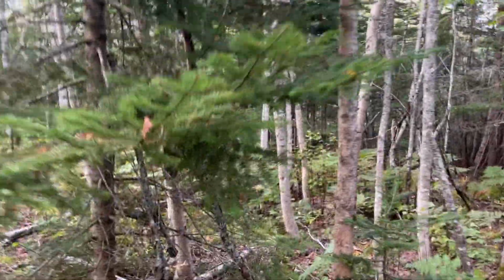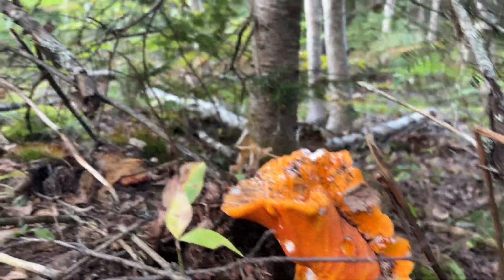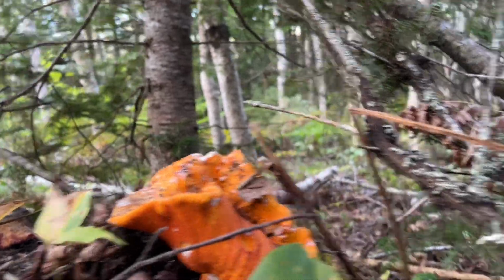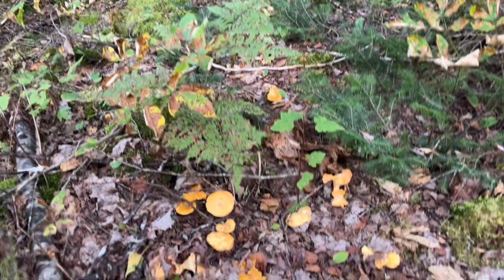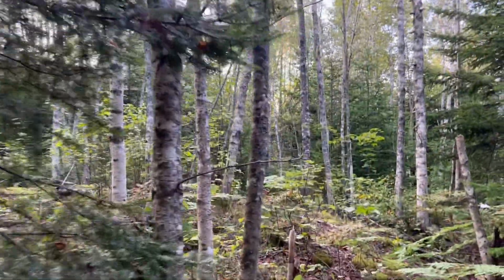I'll wait first. We've got a large and in charge past prime lobster mushroom. Look at that guy. There was another one back there. Crazy. Get a picture of him for sure. Now let's look at these chanterelles. Somebody been digging in there. I would say Mr. Bear been digging in there. Those chanterelles all look pretty well past prime. I'm just going to turn back towards trail.